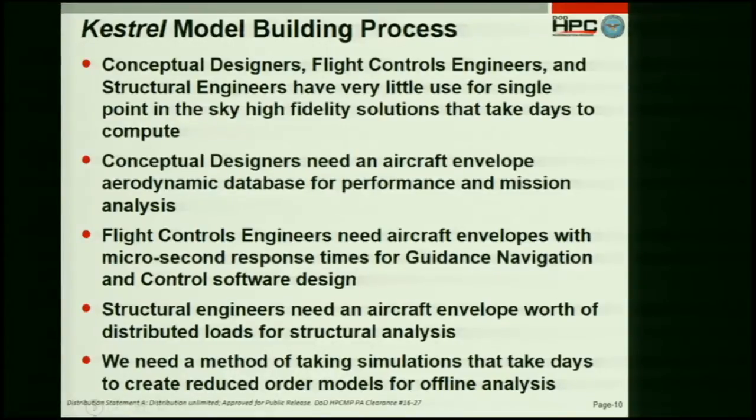So we need to be able to take a high fidelity multi-day simulation and somehow make that usable to these flight controls, structures, and propulsion engineers on a laptop, so they can run these calculations over and over. Conceptual designers need a whole aircraft envelope aerodynamic database to do their performance evaluation. Flight controls engineers need microsecond response times on the aerodynamic database so that they can have their controllers calling that data up. And structural engineers need distributed loads that run on a workstation so that they can do the structural analysis for the whole vehicle.